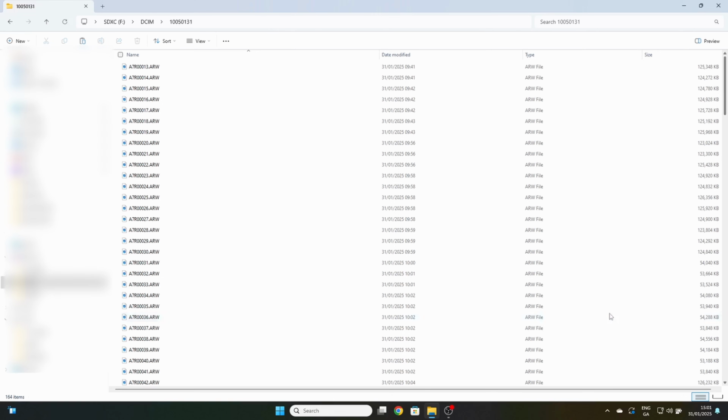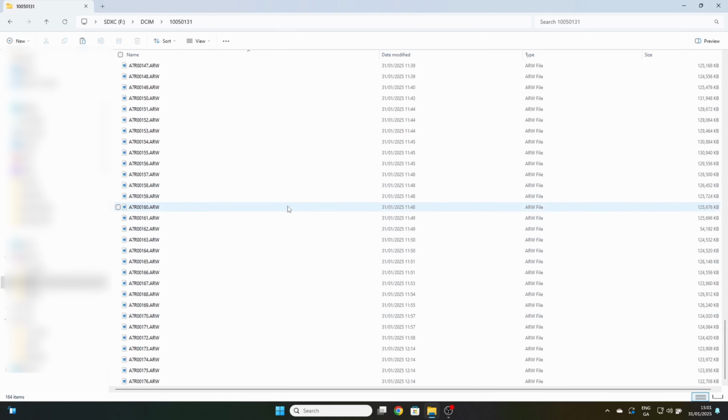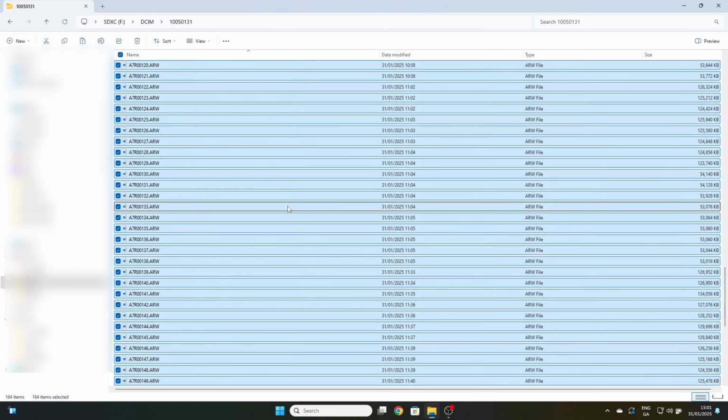Okay, so I've thrown up on the screen here, you can see all the files that are on the card. So I'll just see how many I took today. 164. I didn't think I took 164 images, but apparently I did.